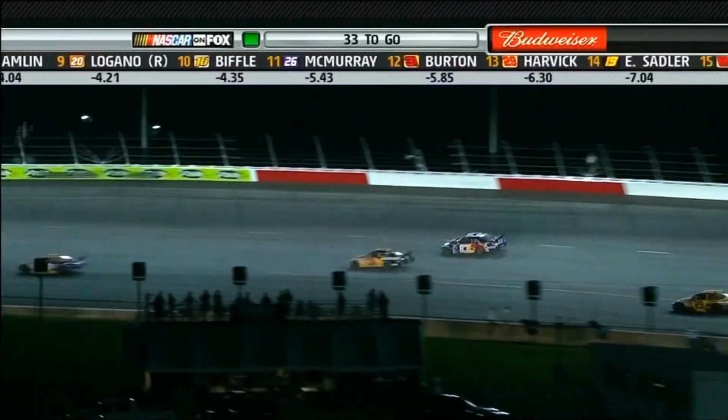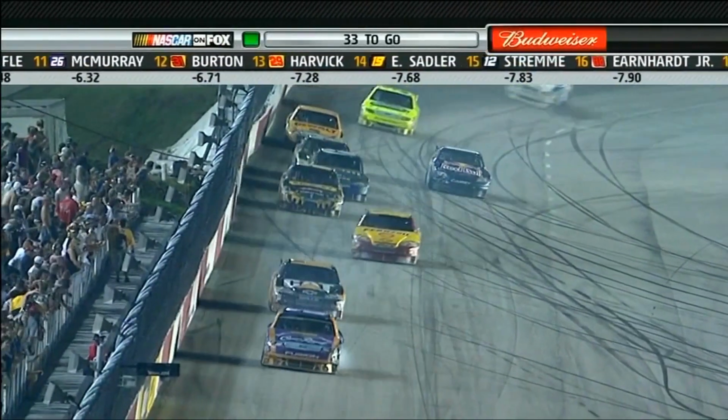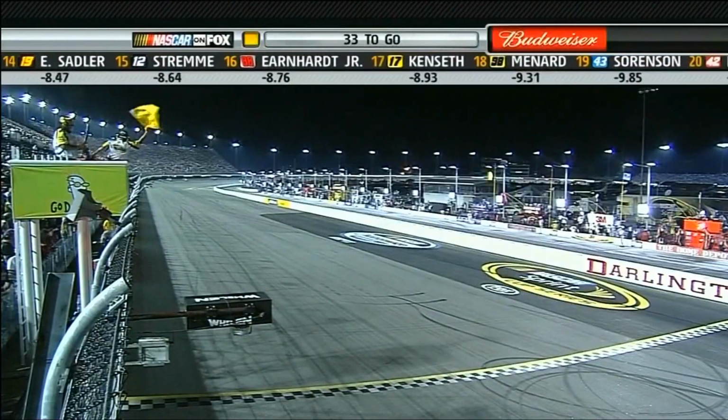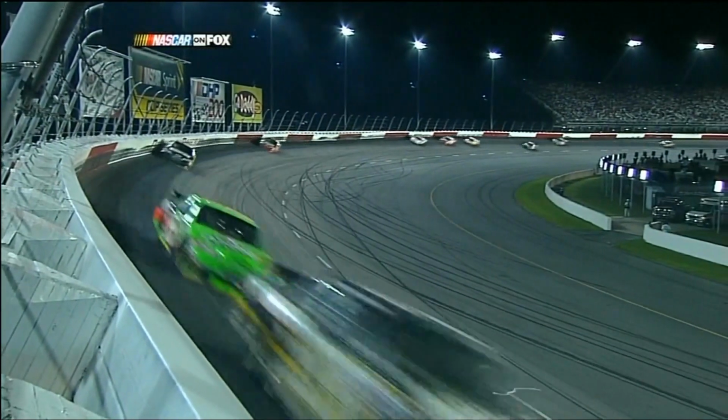Sorry, Darrell. I think that's Vickers in the wall again. He hit the wall hard in 3 and 4. And he's had a tire, I think, going down slowly. No caution yet. There it is. Caution will wave. Caution's out. So we do get another that puts us under record caution flag number 16.